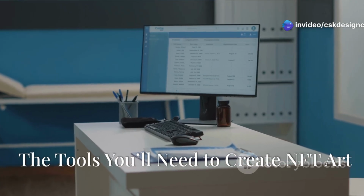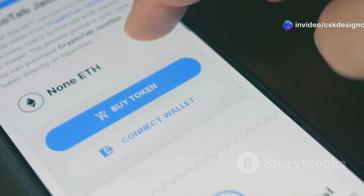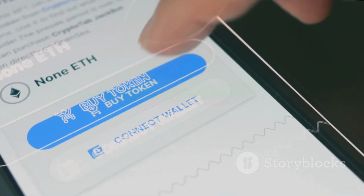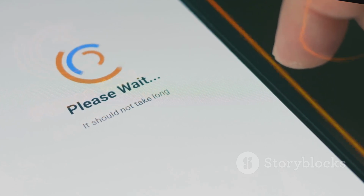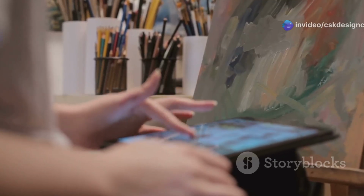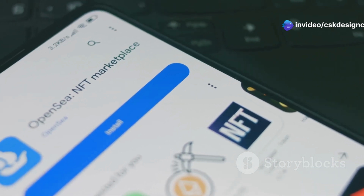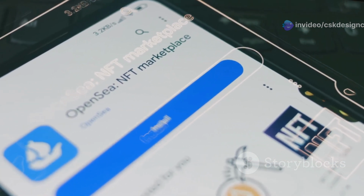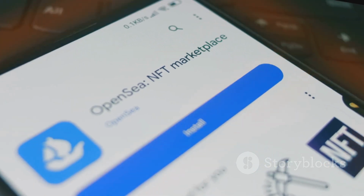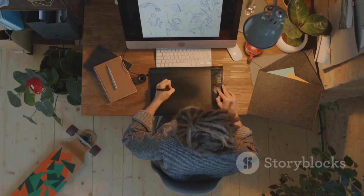Now, before we jump into creation, let's gather our tools. Here's what you'll need: a digital wallet. You'll need a wallet like MetaMask to store your NFTs and pay transaction fees. Digital art software, apps like Photoshop, Procreate, or Canva, can help you design your artwork. An NFT marketplace, platforms like OpenSea, Rarible, or Foundation, let you upload and sell your NFTs. Got everything ready? Great, let's move to the fun part, creating your masterpiece.